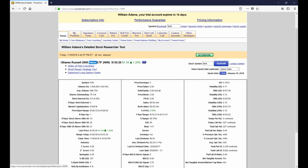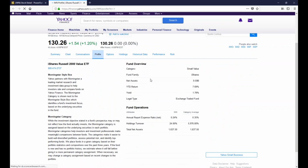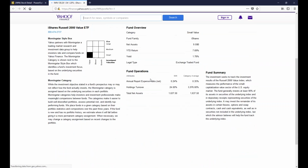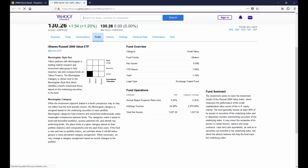Okay. So the IWM is the iShares Russell 2000 Value ETF. Now, I don't know off the top of my head what it is, so I'm going through the same process and using the PowerOptions tools if I don't know a specific symbol. So I'll just go to the profile real quick, see if we can get a good description. Okay, let's see, it's from Morningstar Research. Okay, so over here we see that this investment seeks to track the investment results of the Russell 2000 Value Index, which measures the performance of the small cap value sector of the U.S. equity market.